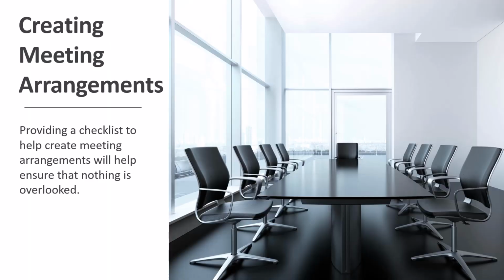Creating meeting arrangements. All companies require meetings from time to time. When arranging for meetings, it is easy to overlook something. Providing a checklist to help create meeting arrangements will help ensure that nothing is overbooked and the meetings go smoothly. The types of meetings you are arranging will determine the checklist. For example, a meeting with members from out of town will require more preparation than a weekly employee meeting.